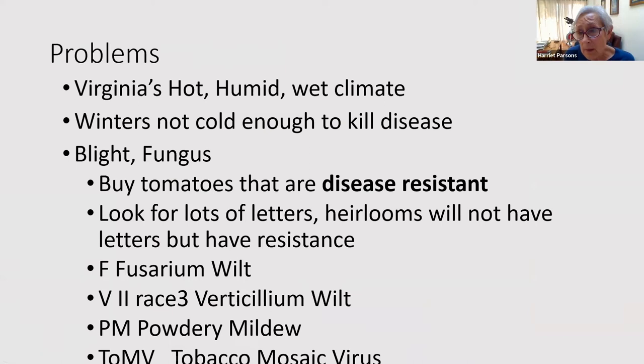That's the biggest problem. I used to think tomatoes are so easy to grow. Well, it's not so easy. Tomatoes have to fight off a lot of blight and fungus. And that's what, whoops, sorry. So buy tomatoes that are disease resistant.